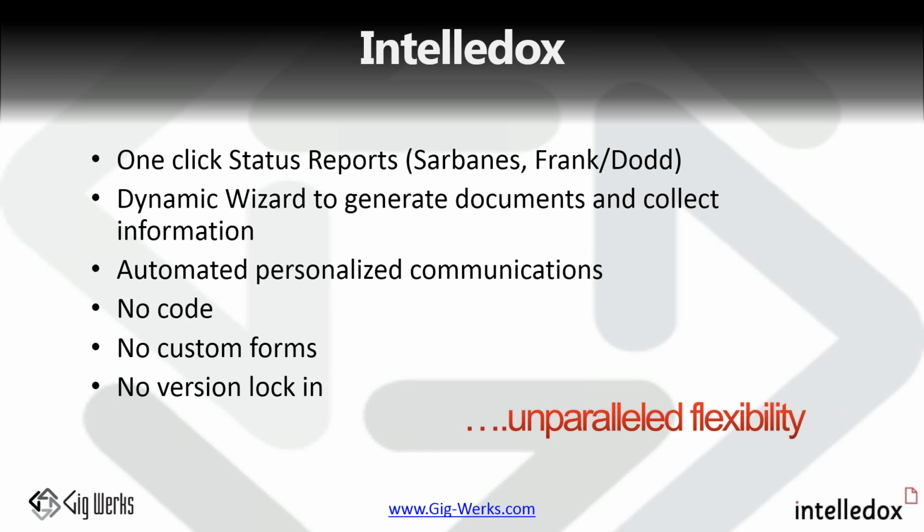Secondly, again, particularly within regulated industries, there is a requirement that you show that the creation of these documents was done in a compliant fashion. So Intelledox has a wizard, essentially. It's a dynamic wizard that creates documents, you template them, and it will collect the information. There's no code, there's no custom forms, there's no version lock-in, and with this, end users can create documents of any type and nature that have been templated. It is not dependent upon IT. Once the connection's been built, the end users can go in, modify their wizard, do what they need to do without having to involve IT.